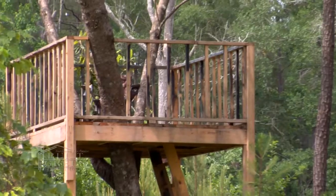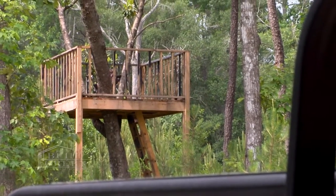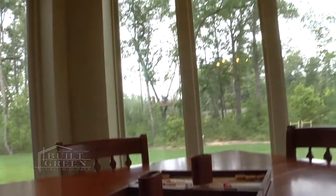Did you design that tree house out there? Yes, I just hang out, do picnics, eat. Sam, talk about what your favorite room in the house is. Probably the game room, because we can play pool, we can play games, chill and have fun.